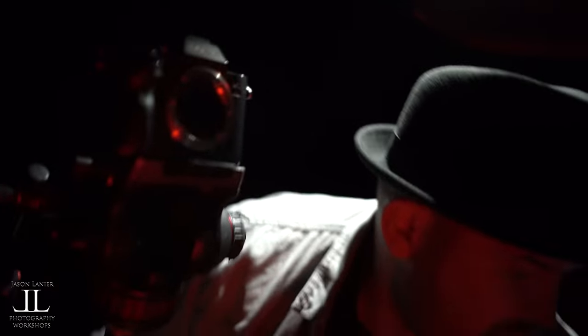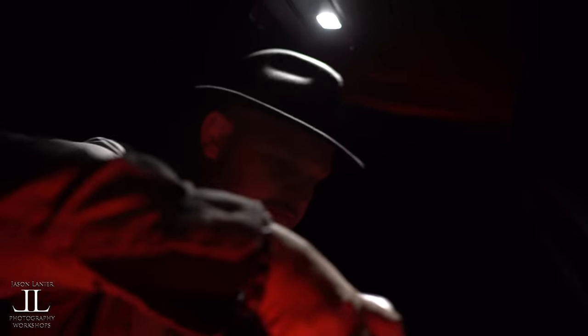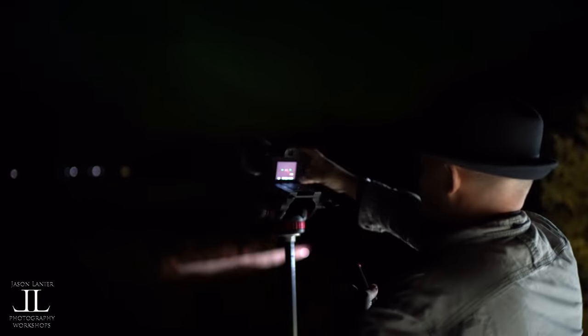Canon 11 to 24 millimeter. Having to load it separately, you may wonder why the lens is off. Having to load it separately because this particular tripod's quick release plate is too large.